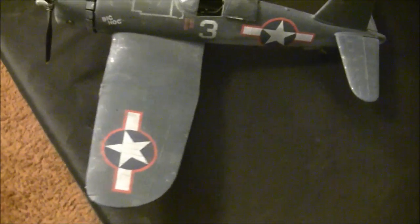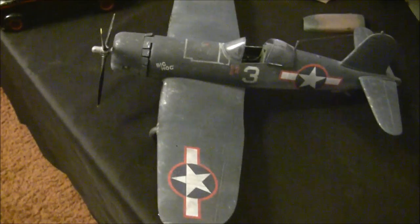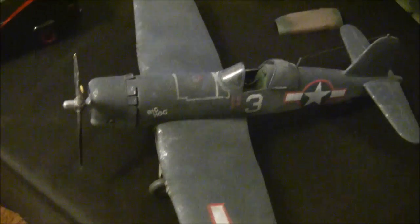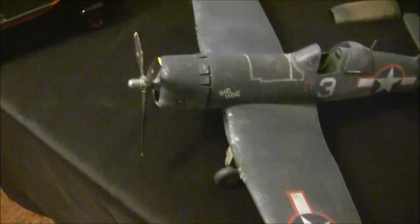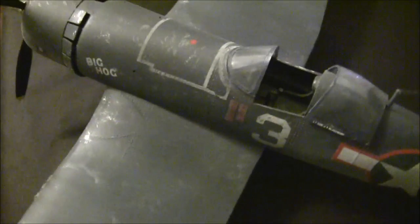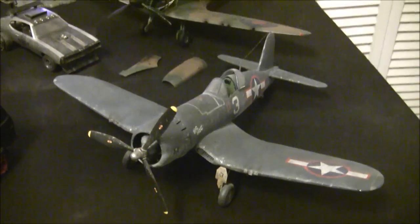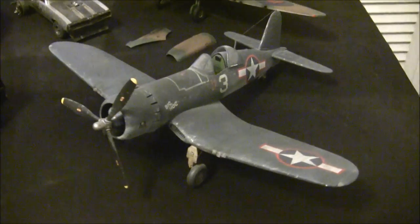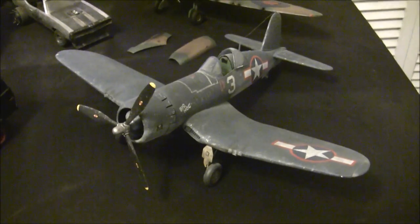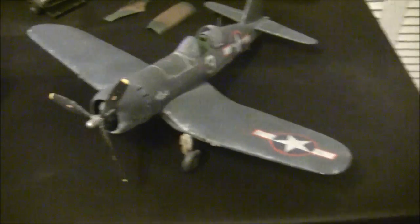We built this, I think this is a 1/32 scale Corsair, the original Revell kit. Did some modifying on it, opened up the cowl flaps here and made them look a lot more realistic. It all comes molded in one piece when you buy the kit, so I just redid all those and did a lot of work on the cockpit and a lot of weathering. This was done to represent one of the airplanes from the famous Black Sheep Squadron that served during the Pacific War in World War II on the Solomon Islands, and some really bad conditions and everything. That's why the plane's so dirty and weathered. We had a lot of fun with that one.